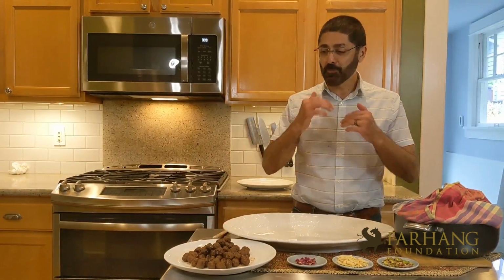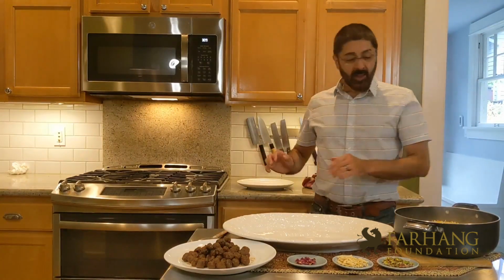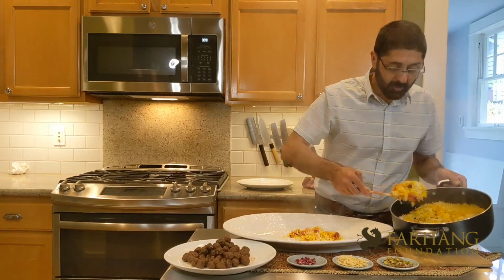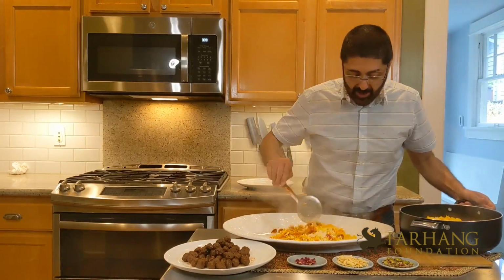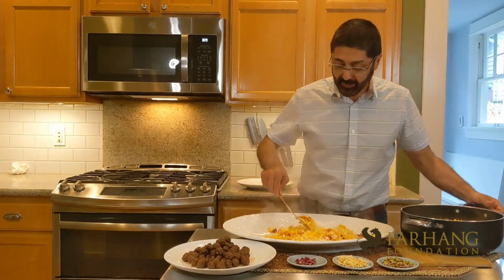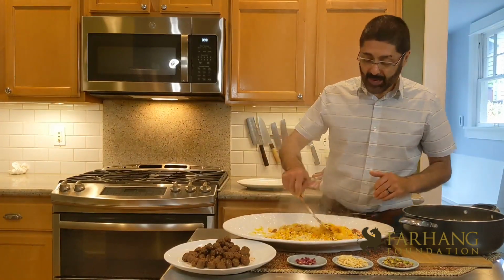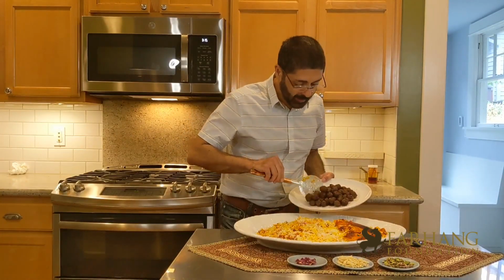And now it's time to bring it all together. The rice is cooked, so I'm going to lift the lid and I'm going to get a spatula and just lightly go in and pull out the rice and spread it out over the platter. And until all of the rice is out, and then I'll go in and I'll remove some of the tahdig and I'll garnish around it, put the meatballs and the garnish all around it and on top of it. Now arrange the meatballs around the platter.